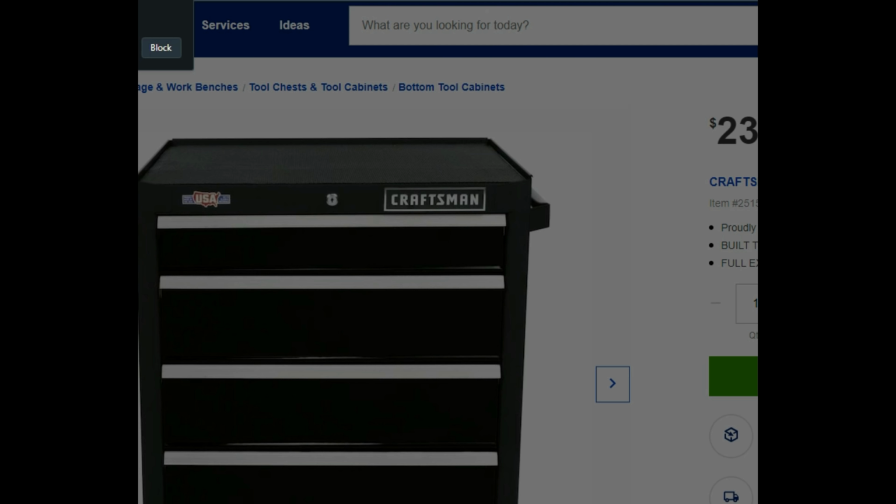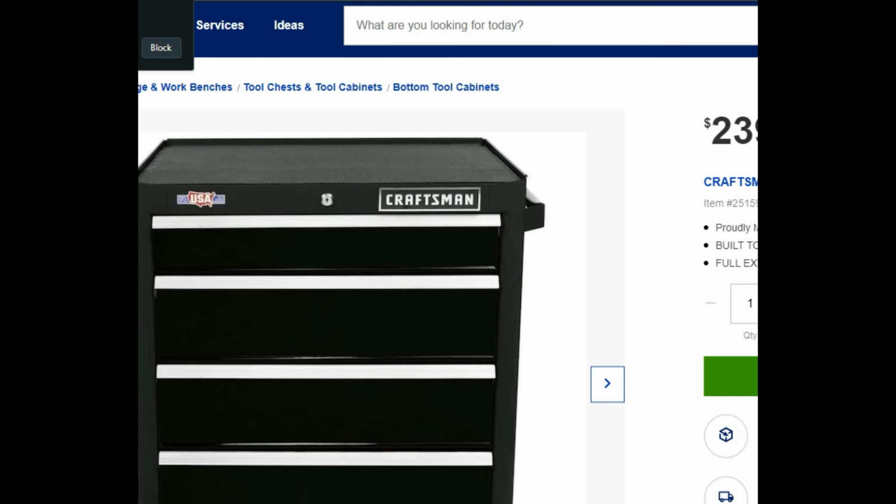Brickseek's not always 100% correct. I sometimes trust the website a little more because I've seen some discrepancies here and there. So I just wanted to show you how I go step by step from there.